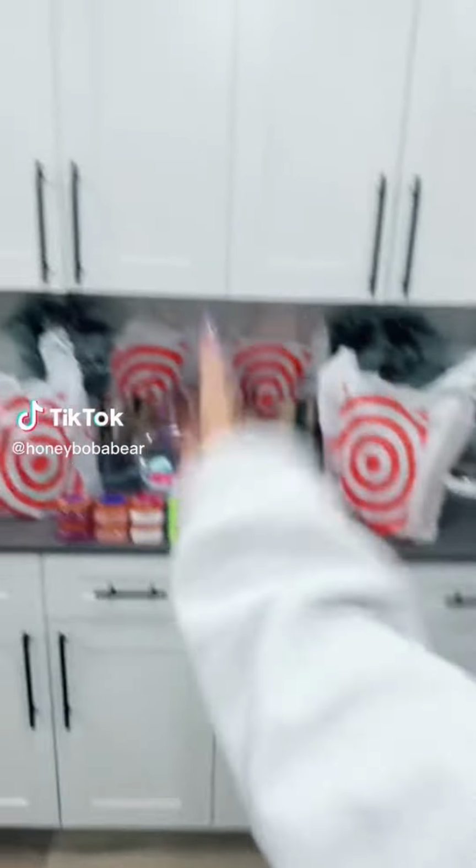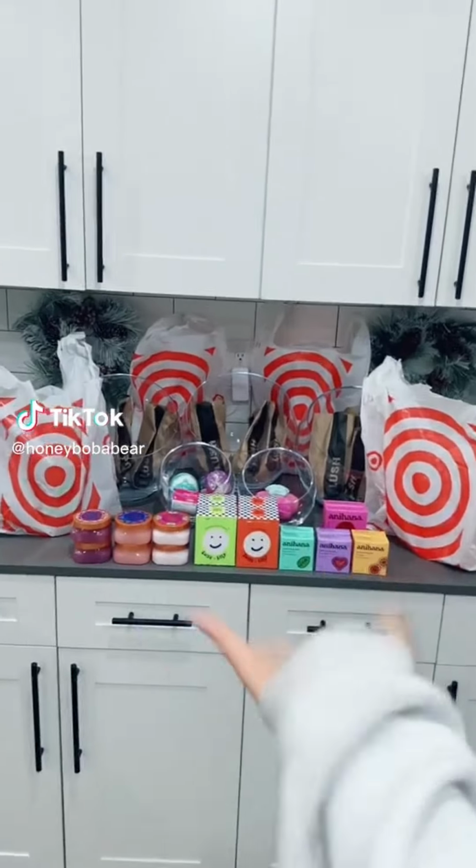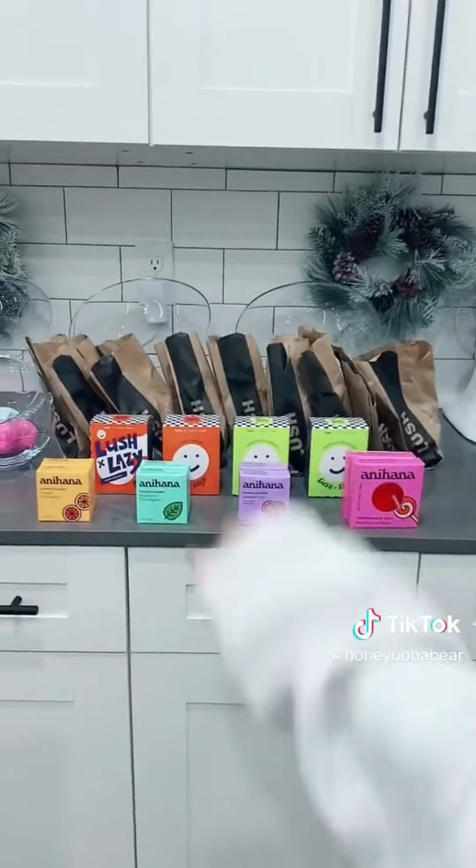Part 3, I have an idea. What if I turn my glow spa closet into a mini store / pop-up shop? So that's what we're doing. First, I'm gonna show you what I got. Also, I'm getting my nails done tomorrow.